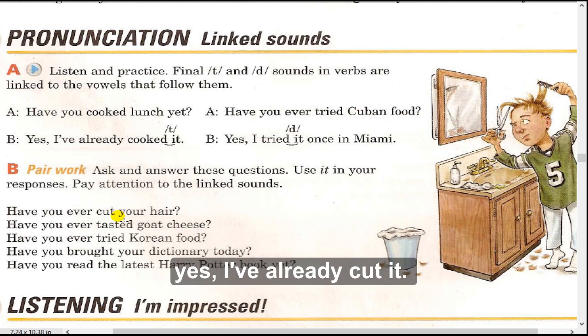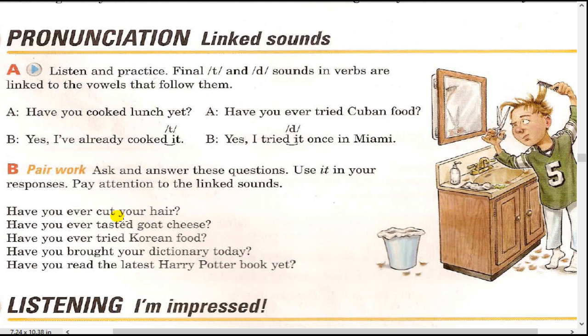Okay, I have here the T between two vowels. Between two vowels, it's going to be a soft D or fast D sound. Cut it. Have you ever tested goat cheese? Yes, I've already tested it. Tested it. So here it's going to be the D sound.